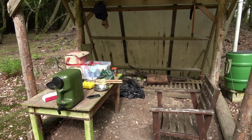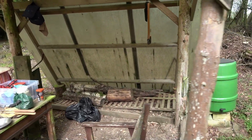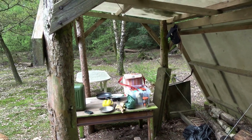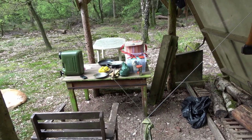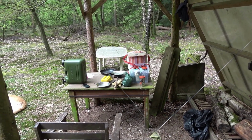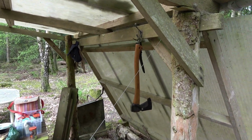So I'll show you around now, guys, like I promised. This is the lean-to construction, which is really nice when it's raining. So I'll be using this quite a bit in the bad conditions. I've got all my bits and pieces in here, using it like a kitchen table really. I'm going to hang all my tools and bits and pieces up there eventually. Put a few more brackets up there.